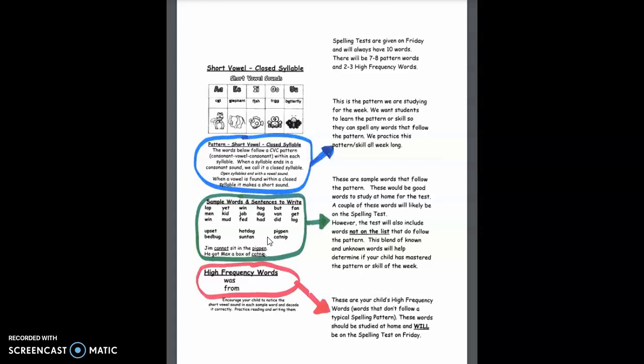So if they've truly been learning and listening the pattern during the week, when it comes to the test on Friday, we won't give them any super tricky words. We will give them words that very clearly follow that short vowel, closed syllable pattern, or whatever pattern it may be. So your children will never, ever throughout the year know exactly what 10 words are on the spelling test. They'll always know the high frequency words are on the spelling test. These will be great to practice. They'll probably see a couple of those. But again, they will be words that we have chosen as second grade teachers that really follow the pattern to see if they've learned that pattern.